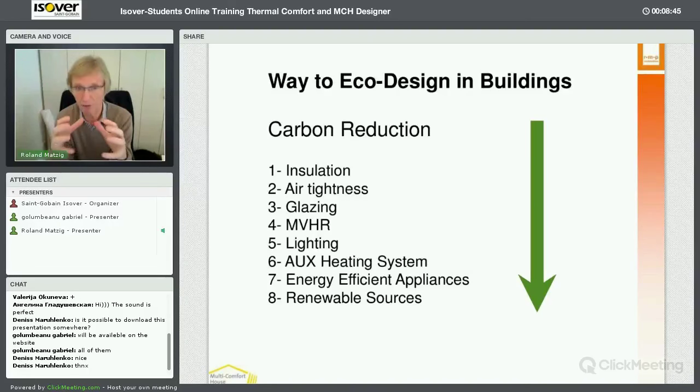Because once you have a really solid and airtight and no thermal bridge building house envelope, then you need and you want an MVHR system, a mechanical ventilation and heat recovery system. That's no air conditioning, no air conditioning. It's just air inside, filtered air to get a perfect indoor air quality. Once these 4 steps are done, most of what you need for Passivhaus Standard is done.